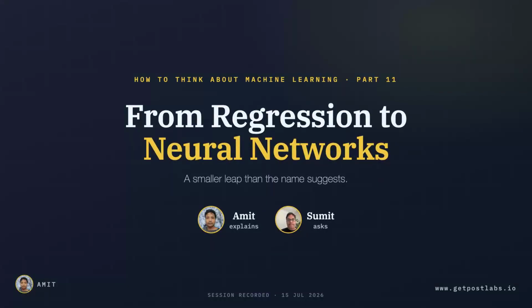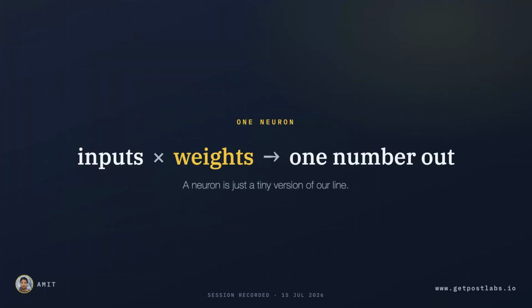We built everything from a single line, now the big sounding leap, neural networks, and here's the reassuring truth. It's a much smaller step than the name suggests. Start with one neuron. A neuron is just a tiny version of what we've already done. Take a few numbers in, weight them, add them up, and pass one number out. That's it, a little formula.